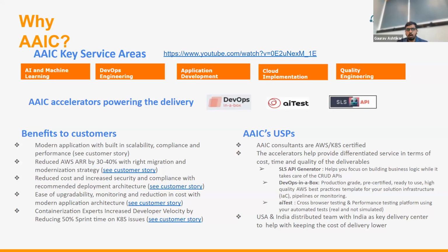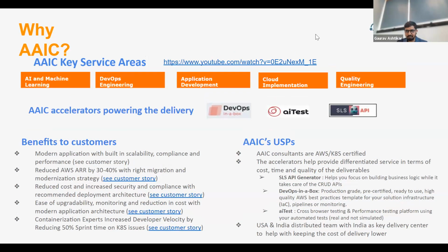We also have the DevOps in the box accelerator, where we have production-grade, pre-certified, ready-to-use AWS-based practices templates available, which we provide to all customers. We also have the SLS API generator, which helps to start application development and speeds it up. We have distributed teams in the US and India. So this is about Applied AI. Aparna, can you please move to next slide?